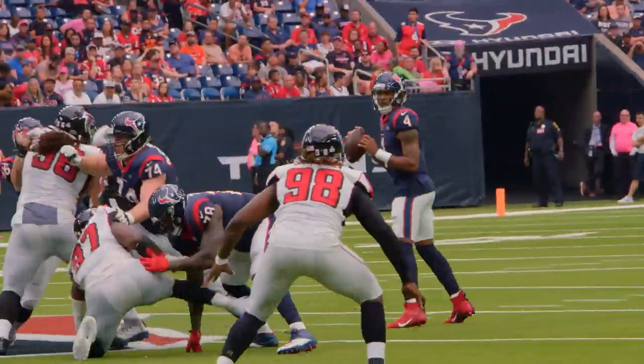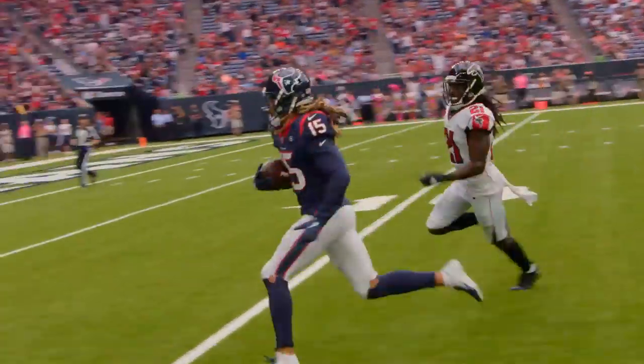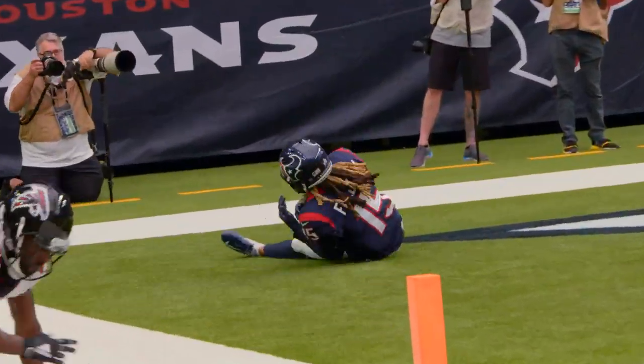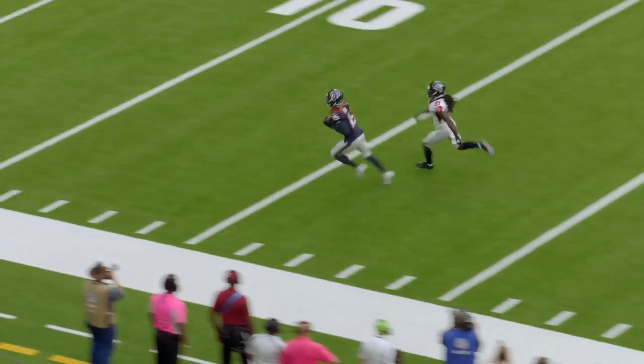Deshaun gets the snap. Looking left. Watson dancing, and Watson throwing downfield, and he's got Fuller across the 15, 10, 5. Rock and roll! Touchdown to Will Fuller, and that seals the deal.